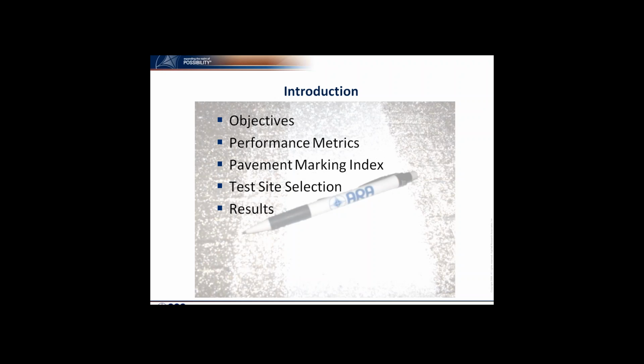For this presentation, I'll be going over the objectives of the study, the metrics that we use to evaluate the performance of the pavement markings, a marking index that we developed to kind of set the threshold for the service life for the markings and development of the guide, our test site selection, which was a pretty intensive component of the project, and then, of course, the final results.